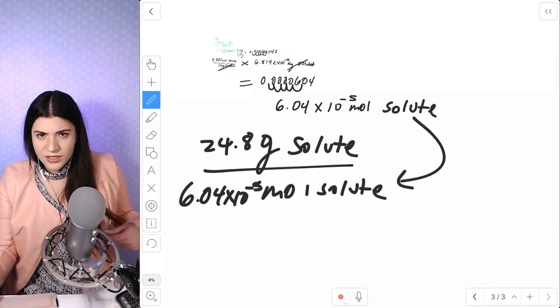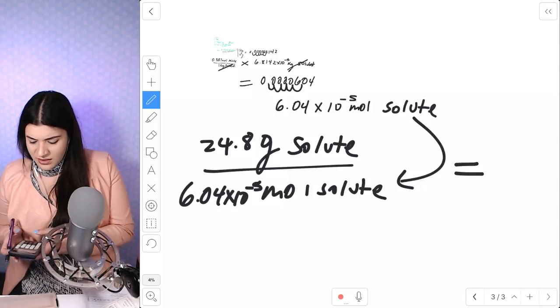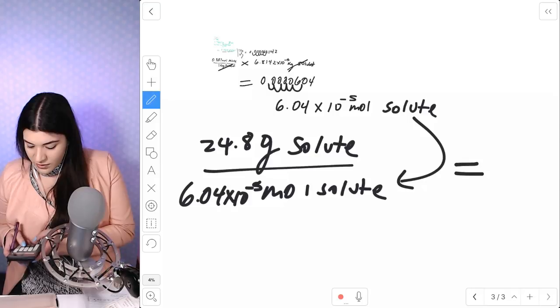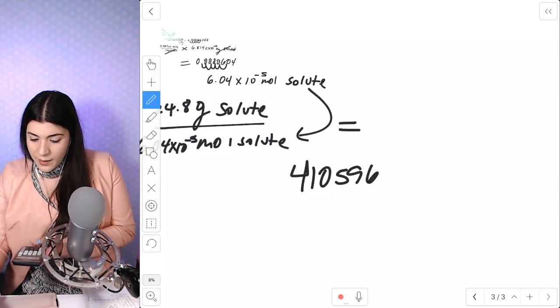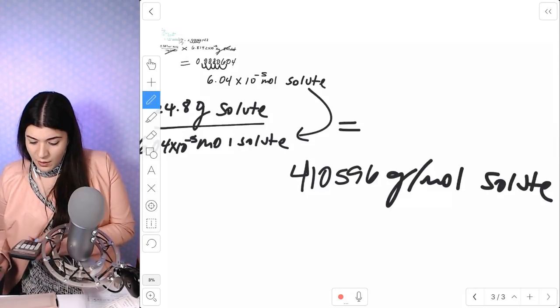I know this question was very tricky. You have to be strategic and think about how in the world am I going to get just the solute itself. So after we divide these two, it's to the negative 5. This will give us 410,596 grams per mole of our solute. And that would be our answer.